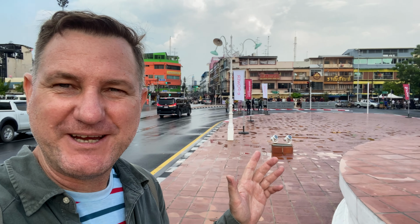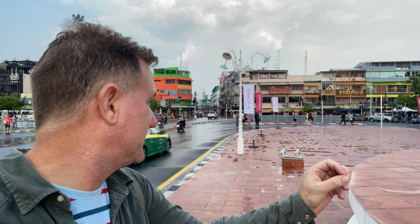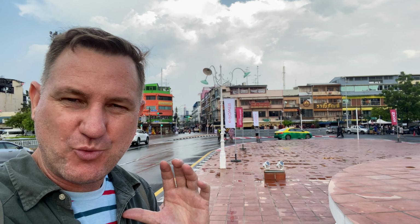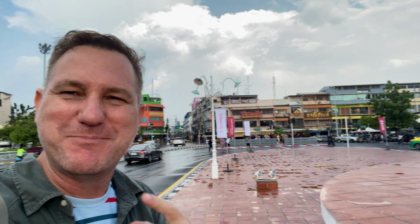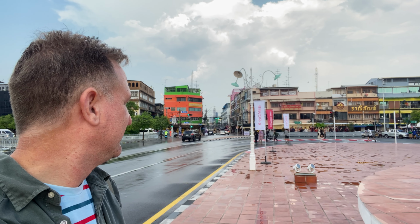So here's my theory. There's a barricade there, there's a lot of people cheering, and there's a guy kind of running in front. What I reckon here, this is my theory, is there's a scene in a film or an ad where there's someone racing past and they're all cheering for him. That's what I reckon it is.